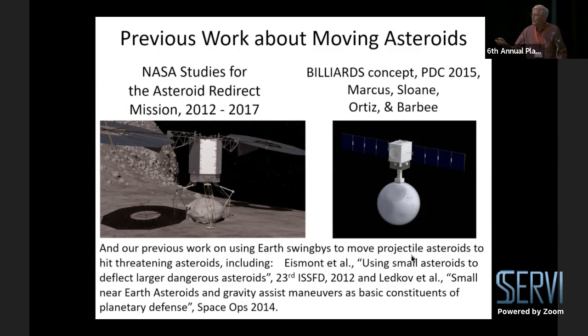Similarly, in 2015, Marcus and Barbie, Sloan and Ortiz developed what they called the Billiards concept to do the same thing, but to move a small asteroid or a boulder into the path of another asteroid. They had a couple of specific asteroids, not using an Earth swing by, but just taking a small asteroid that's naturally passed near another one. And we've done previous work on this, the technique that I showed in the previous slides, back in 2012 and 2014. We've had a couple of papers on this.